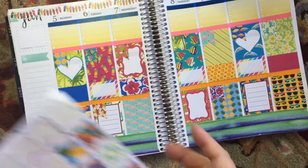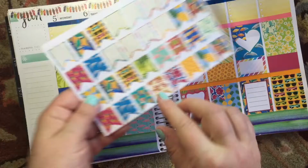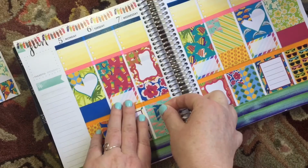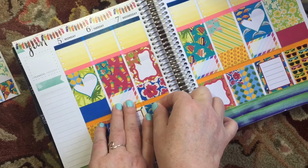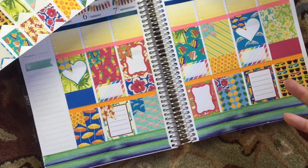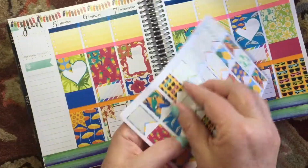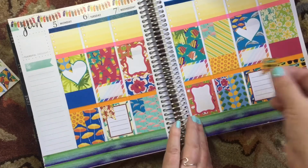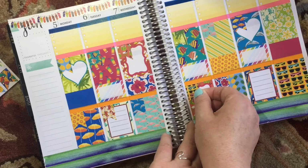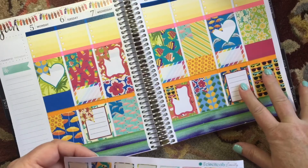Okay, what other ones have I not used? I've used the fish, and I have not used the dolphins. Okay, let's use the dolphins on top of the flamingos. It'll be fun and something different for me to color with and that sort of thing. Okay, let me see. Sunglasses have not been used. Let's use those here. Like that right there. I need 2 more that I haven't used.